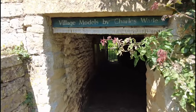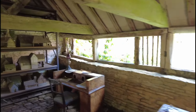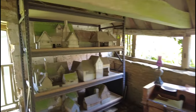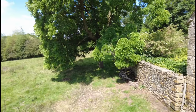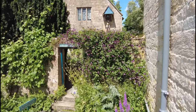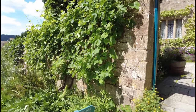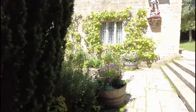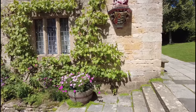Discover models by Charles Wade. Here we go. Little museum of things he collected. So here we are. Mr. Wade's cottage and the priest house. This is where he lived while he was renovating the property.